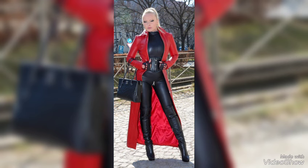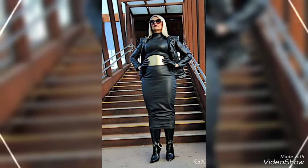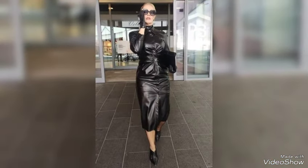And so beautiful ideas of leather skater, mini skater, long skater. Different ideas of leather jumpsuit, leather skirt. Mini skirt, long skirt, hoop skirt, and very stylish ideas of leather legging, leather pants. Leather mini coat, leather long coat, and very stylish ideas of leather jumpsuit.